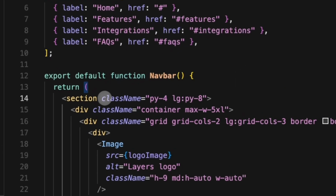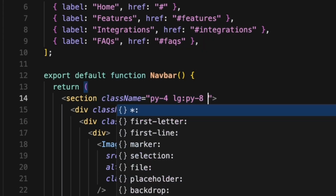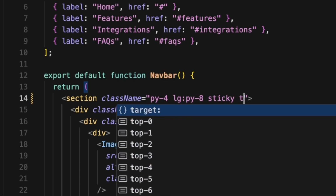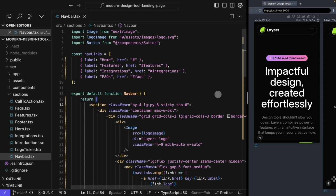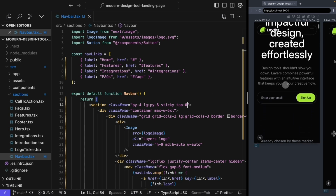So I'm going to come up into my section div and I'm going to add a couple of class names here. The first one is going to be sticky to make it position sticky. We're also going to say top 0, and that should make sure that it stays at the top of the page. Now, as I scroll down, you should see that the nav bar does stay in place.